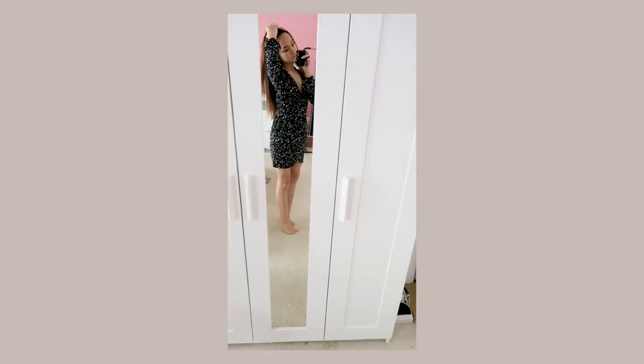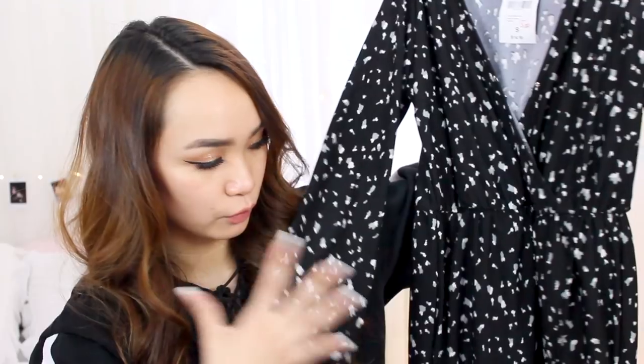It's really soft, really, really comfortable, and it has this wrap kind of styling to it. So I thought I'd pick it up, and I actually really, really like it. You can button it right here to close it up more. And it's just a really nice, I guess, professional dress.